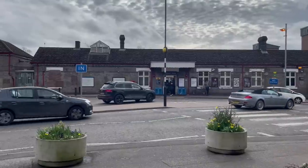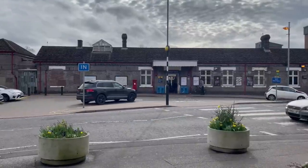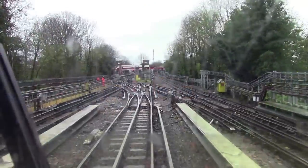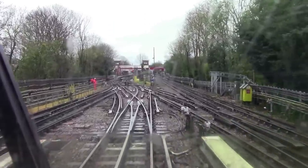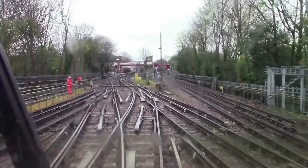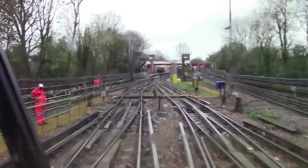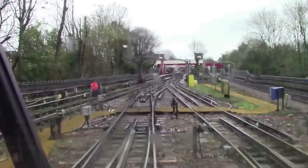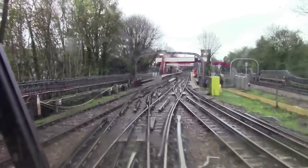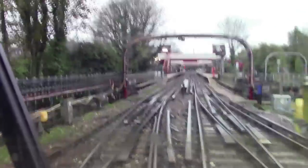Our journey begins here at Amersham, which has, since 1961 with the electrification of the line, been the terminus of the Metropolitan line service. We'll be riding on board an S-stock train, classified as S8, the S standing for subsurface and the 8 for the number of coaches provided. Trains that terminate at Amersham reverse in one of the two sidings just west of the station, before continuing back into central London.